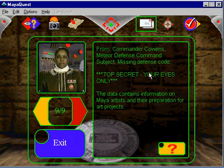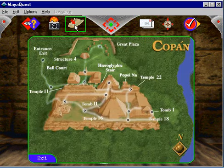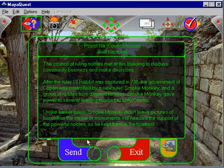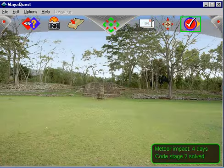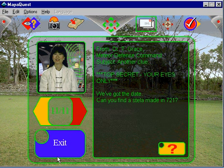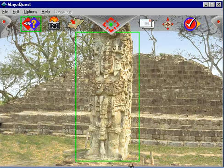Oh wait, the art. Popol Nah. This building is the Popol Nah, which is a council house. Transmission denied. Stelae at Copan were unique. 1721. This monument is Stela D.